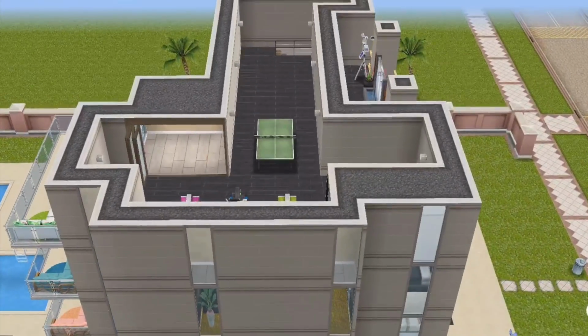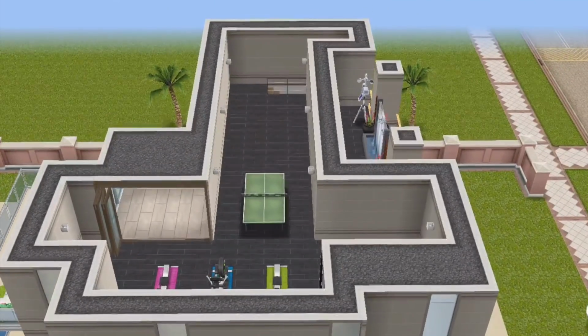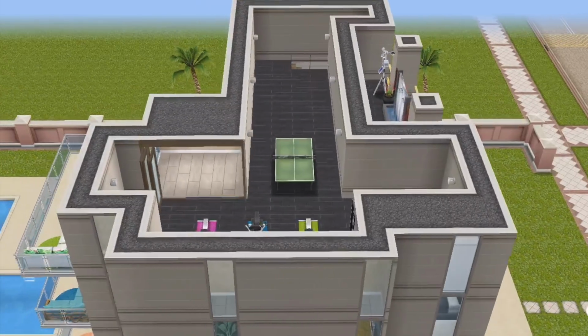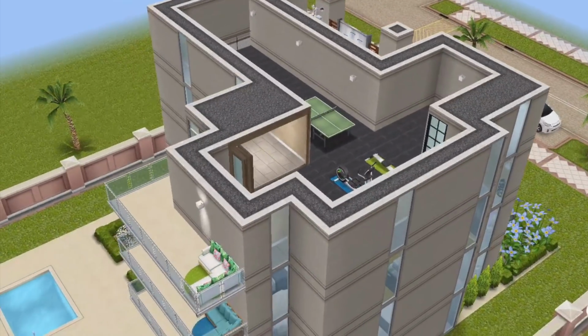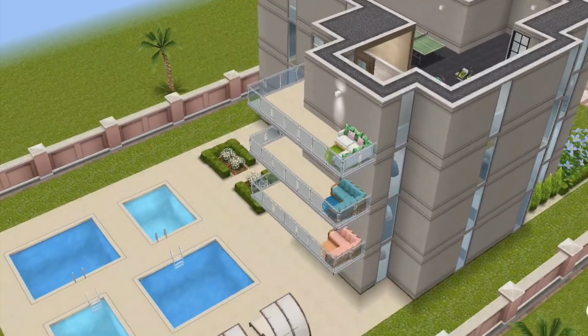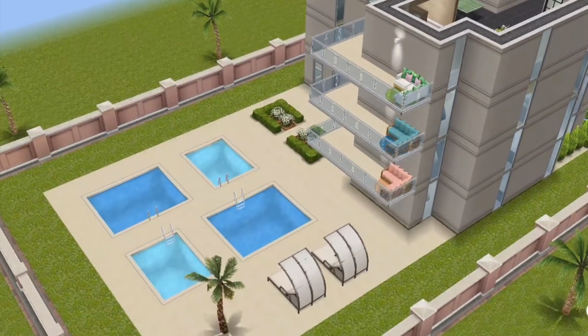I love them, and the interior obviously is filled with most of the items that we've got over the recent updates. The rooftop has lighting that's adequate for the facilities on the roof, and we also have lighting on the balconies that face the back part of the build as well.